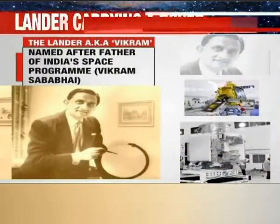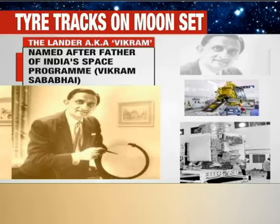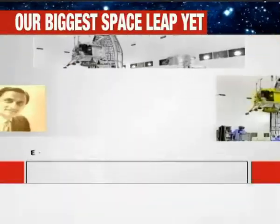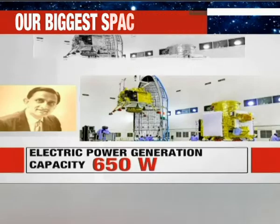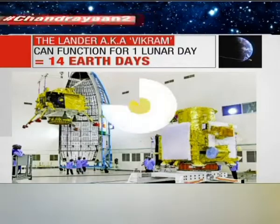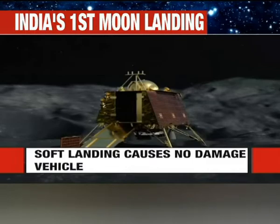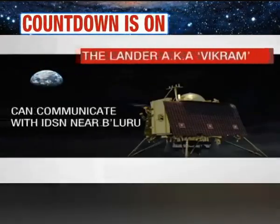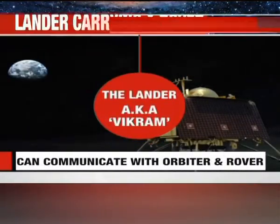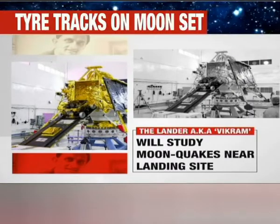The lander of Chandrayaan-2 has been named Vikram after Dr. Vikram Sarabhai, the man whose name is synonymous with India's space program. It weighs a whopping 1,471 kgs and can create electricity up to 650 watts. It will function for 1 lunar day, which is equivalent to 14 Earth days, and has been designed to make a soft landing, which means that the vehicle will not be damaged or destroyed during the process. It has been equipped to communicate directly with the Earth and can also communicate with the orbiter and the rover. Once landed, it will be studying the moon's quakes while gathering data from the rover.